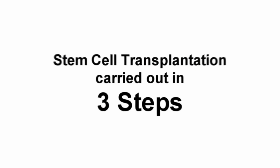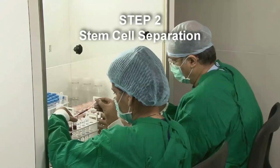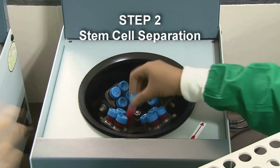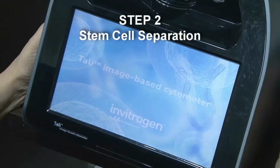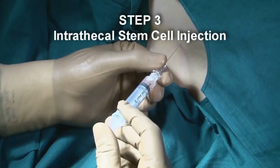So here is a small video showing the three basic steps, what we do. We do a bone marrow aspiration with a needle, separate the cells, and inject it back. The whole process has only two needle pricks. Let's look at a video. There you can see with the needle, we are aspirating bone marrow. That takes 15, 20 minutes. The bone marrow is put into machines. It separates the cells. And once the cells are ready, with a very thin needle, we inject it back.